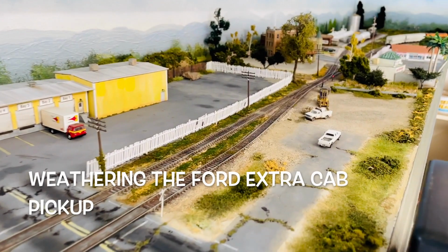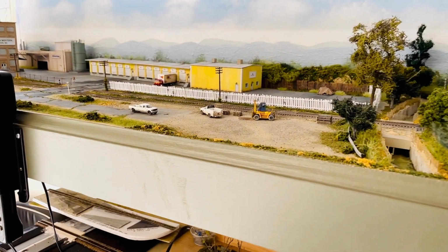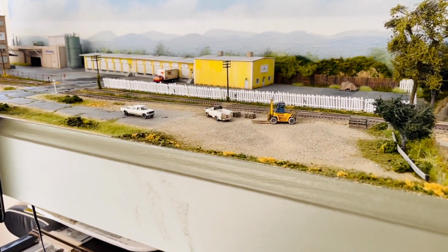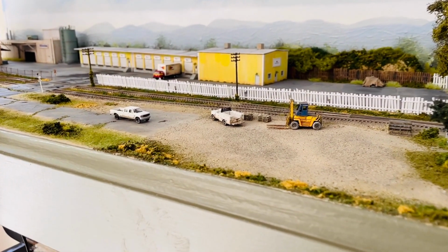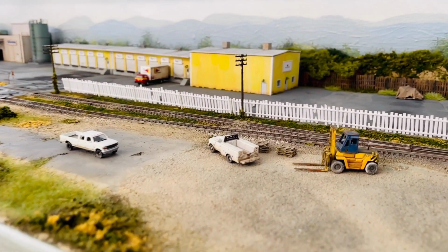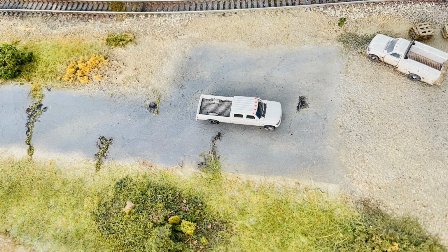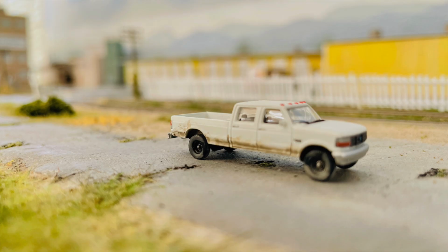Next up is the Ford crew cab pickup, which you see in these pictures and videos. This pickup is the companion to the utility pickup I weathered earlier this year. Here's a link to that video. Feeling confident after disassembling the Kato model, I poked and pried and was able to disassemble this model without breaking anything. No small feat for someone who is often all thumbs.